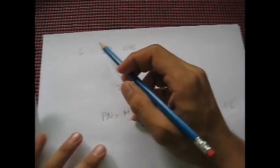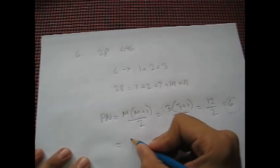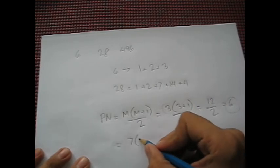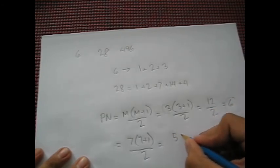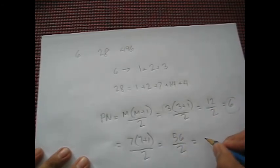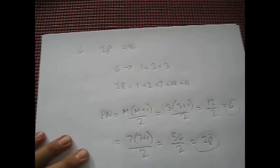Let's work on the second one from the second Mersenne prime number, which is number 7. So 7 times 7 plus 1 divided by 2. This is 56 divided by 2, so it's 28. There it is, a second perfect number. And same thing with the perfect numbers. We don't know if there's an infinite number of perfect numbers, just like we don't know if there's an infinite number of Mersenne prime numbers.